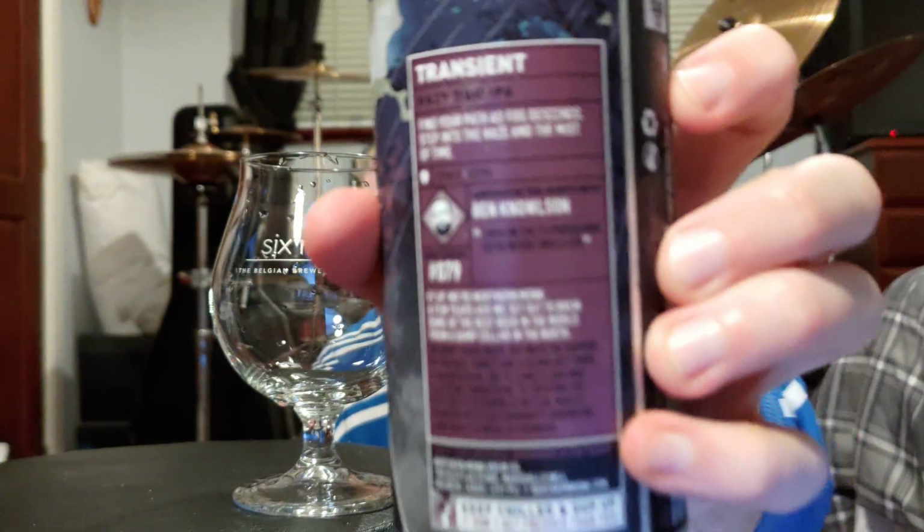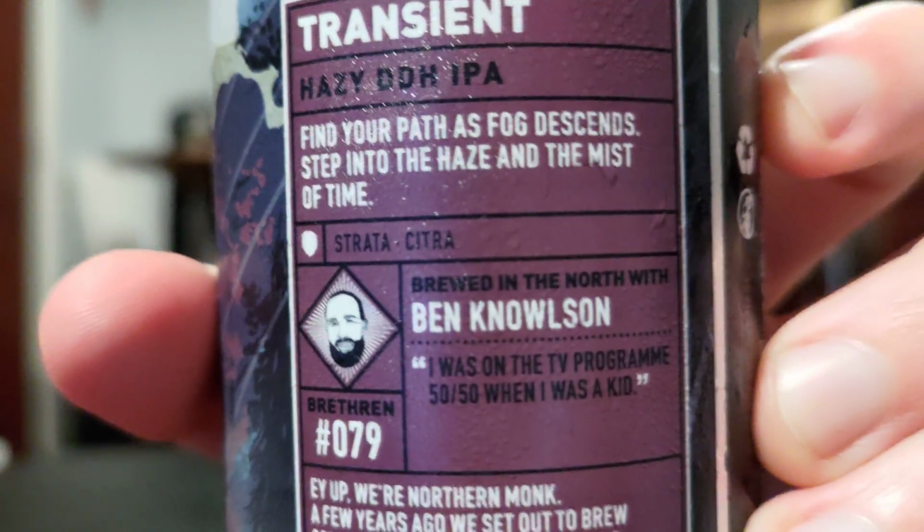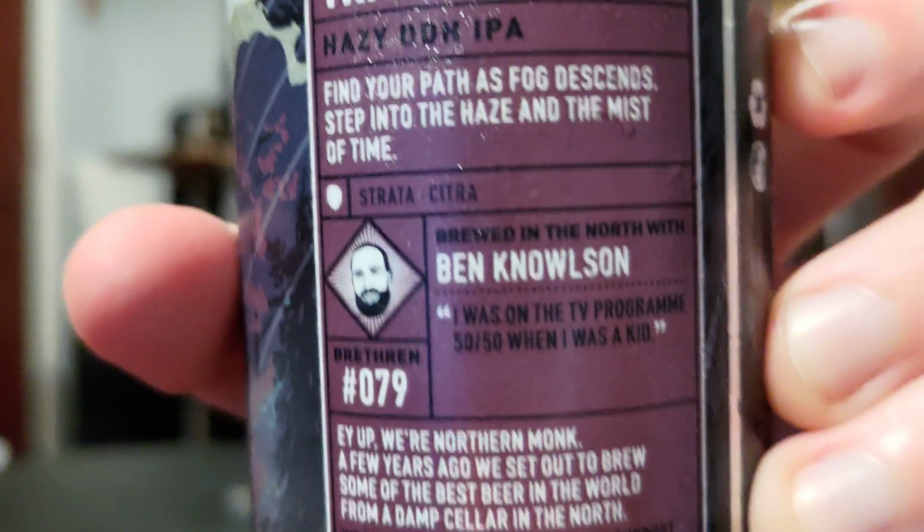So yeah, they also seem to put some of their patrons on the back of the can here, which is pretty cool. So apparently Ben Nelson was on 50/50, which is an old game show that you might have seen as a child if you were living in Scotland or England or whatever. But yeah, 440ml can, this one, as I mentioned earlier, £3.50 at my local Morrison's. So let's get this guy out and we'll get on with the tasting then.